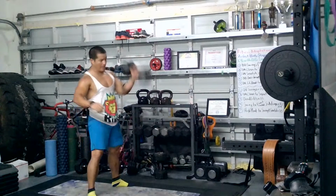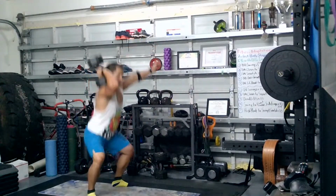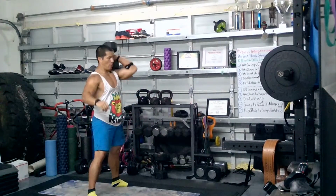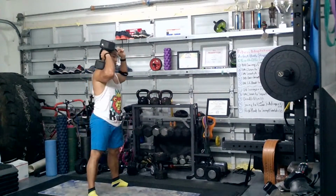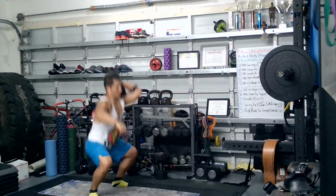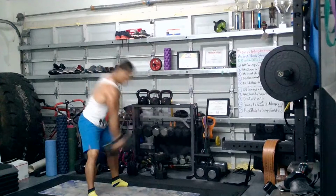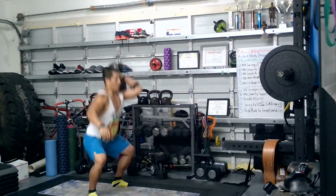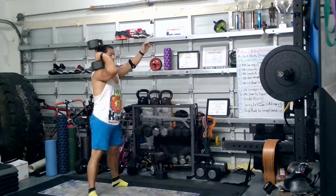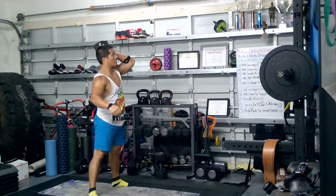And then I'm gonna switch. Ready? And squat. Clean. Switch and clean. And then squat. That's 2. Swing. Power clean. Squat. That's 3. Switch. Power clean. Squat. That's 4. Switch. Power clean. Squat. That's 5. Power clean. Squat. That's 6. Power clean. Squat. That's 7. Switch. Power clean. Squat. That's 8. Switch. Power clean. Squat. That's 9. One more. Squat. That's 10.